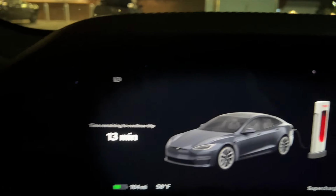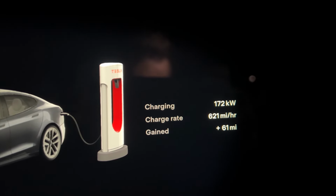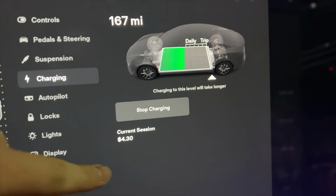13 minutes remaining. Charge rate 600 miles an hour right now. It's gone down a bit obviously as it goes up in miles gained, but that's wild. 63 miles for $4.30 so far.